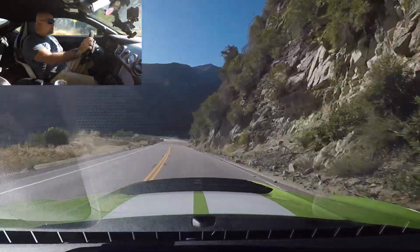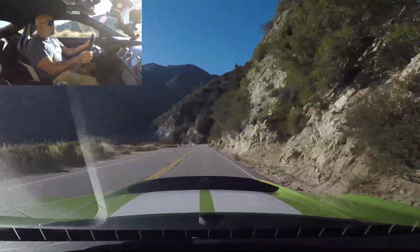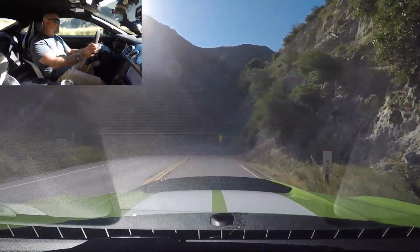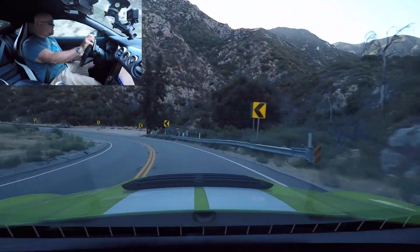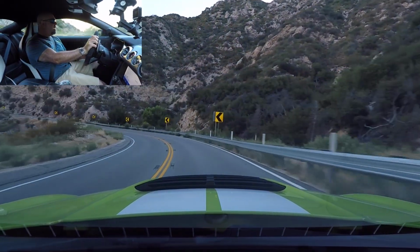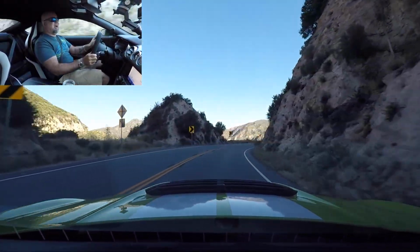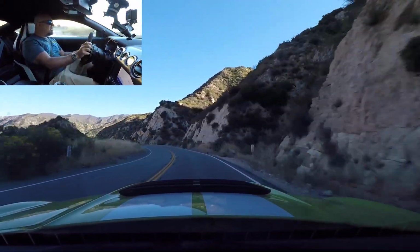Now, the handling with 760 rear-wheel drive horsepower. Oh my God. You would expect it to be a total handful. Lessons were learned in the 350 program, and, oh hello, Evo on the side of the road camping, and the chassis is shockingly good. Body control, excellent. Oh, echoing off the canyon walls there. The turn-in is really good.